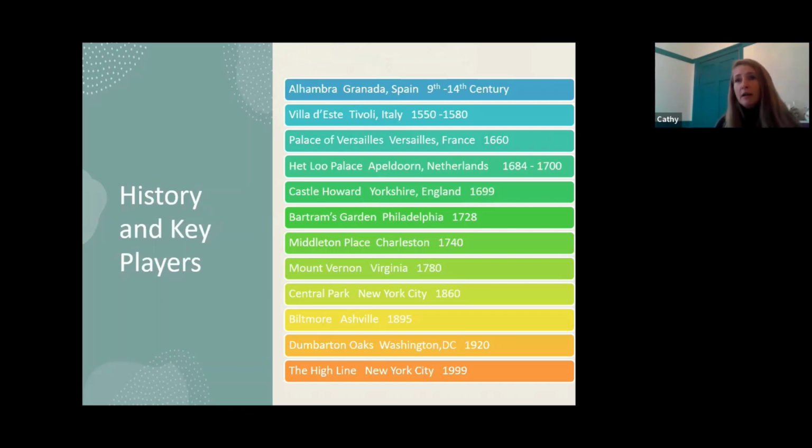Bartram's Garden was begun in Philadelphia in the 1720s. You have the gardens in Charleston, and then you have more modern gardens. So Dumbarton Oaks in 1920 and the High Line, which was built in New York City in 1999. And you might look at all of these gardens and say, okay, Mount Vernon and the High Line have nothing in common, except they're both American.